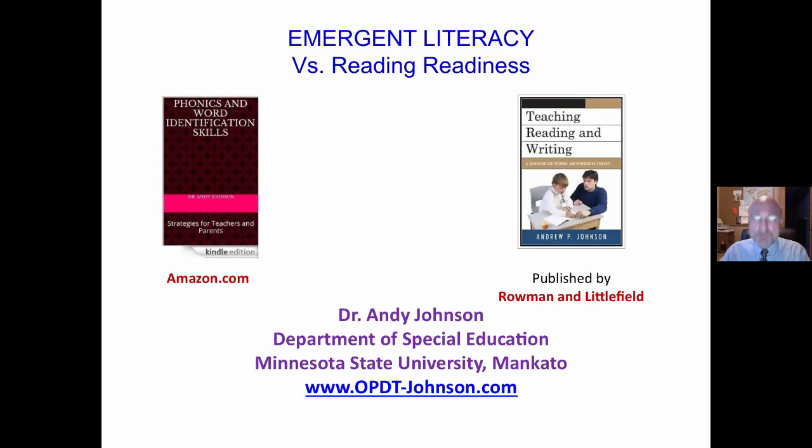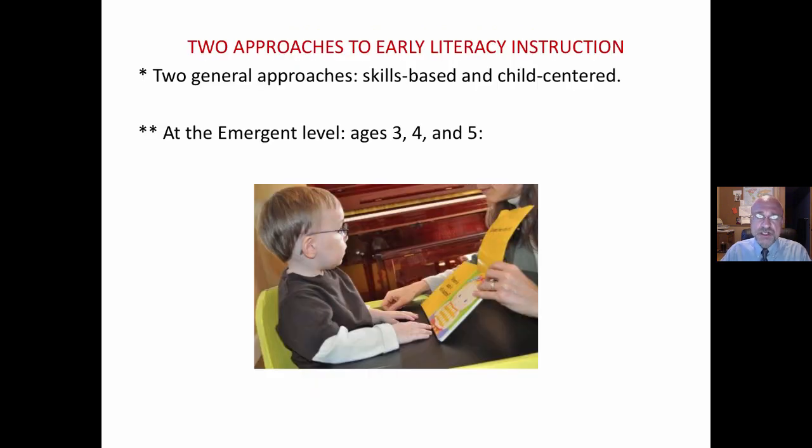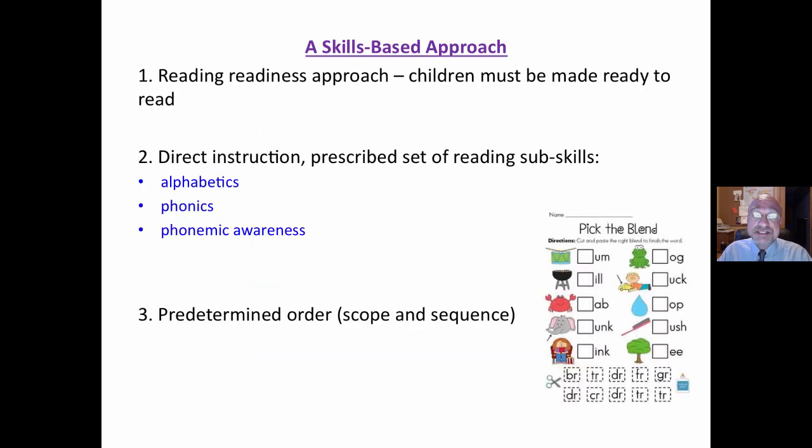We are looking at emergent literacy versus reading readiness. These are two basic approaches to early literacy instruction. At the emergent level, we generally think of children ages 3, 4, and 5. We'll look at each one.